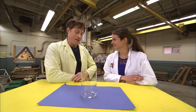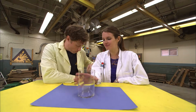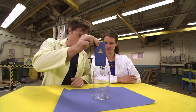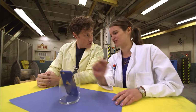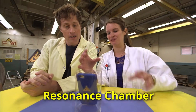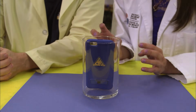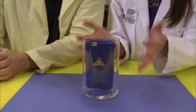This is the experiment I want to max out today, Michaela. I take my phone and I play some music on my phone and it's louder, right? Phil, you've just made yourself a resonance chamber. A resonance chamber is what we say when we're trying to describe how the sound is amplified. If the sound's coming in from one direction, it's bouncing around, not really losing energy. So when more sound comes in, that's amplified. We hear it a lot louder.